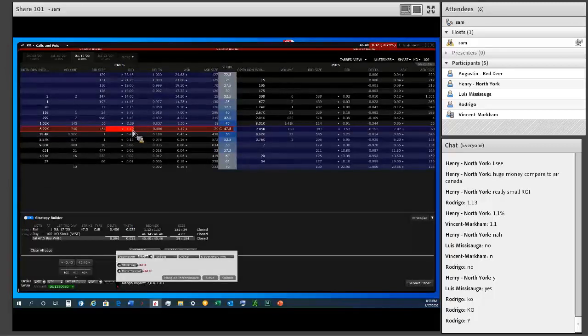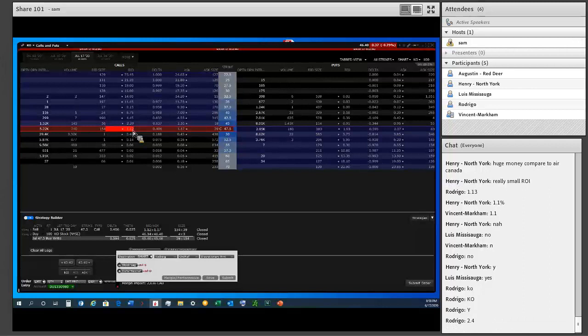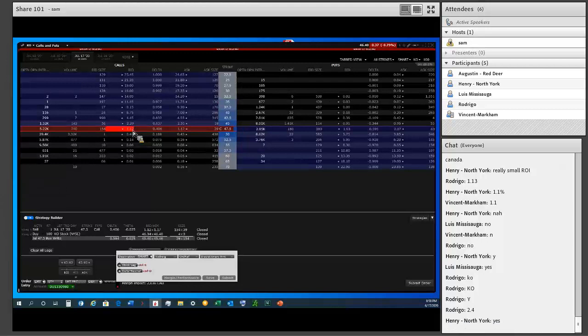If I sell for $1.12 and I buy the stock for $46.34, what's my return on investment? 1.12 divided by my investment of $46.34. What's my return? 2.5. Does this qualify? Rodrigo, does this qualify? Yes, it does. It qualifies.